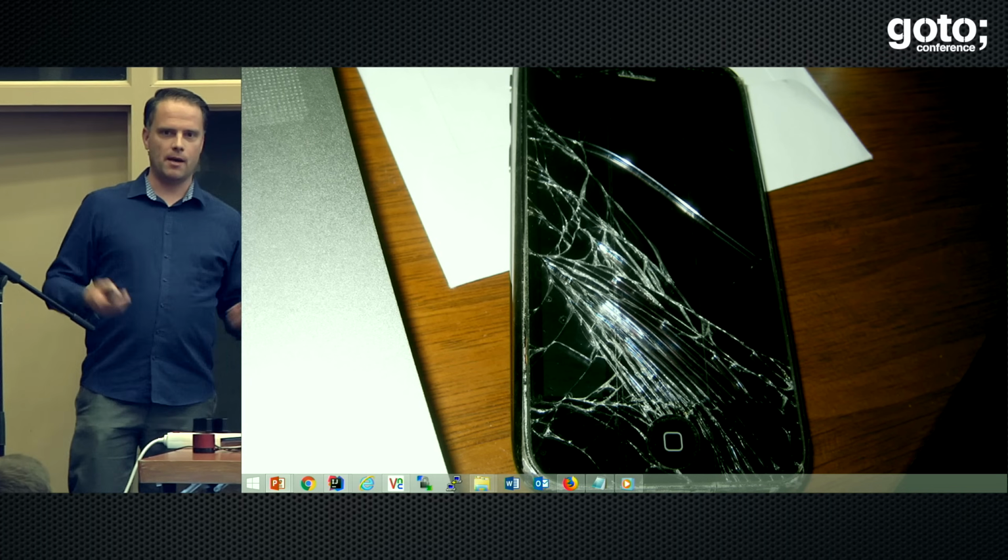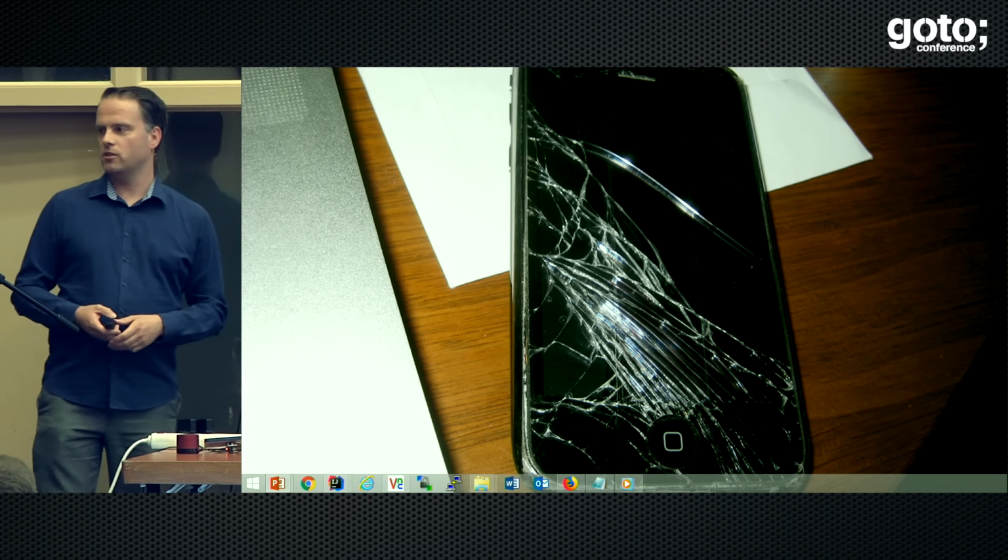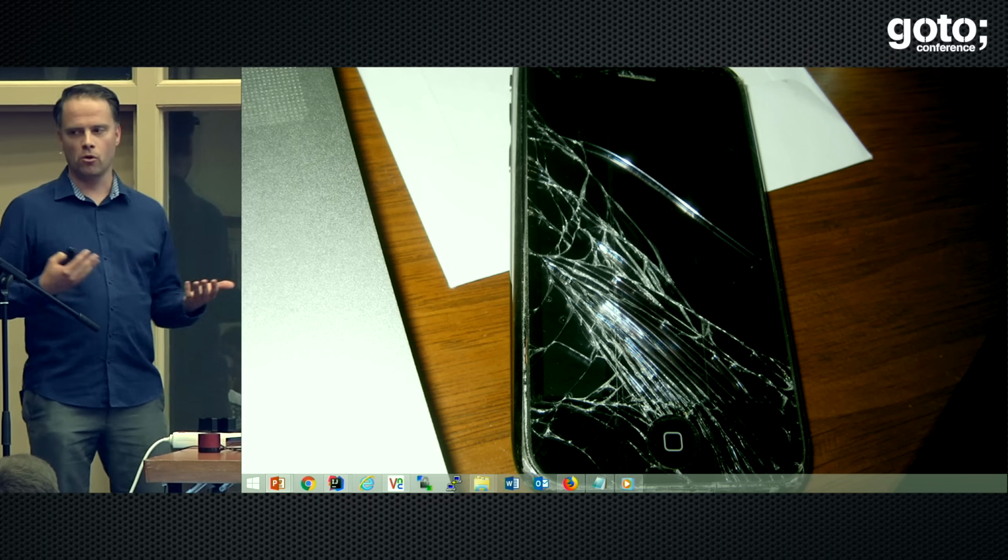Phones, they break. They have the habit of breaking down, and then you're basically stuck with a broken phone, and you cannot control your home anymore.